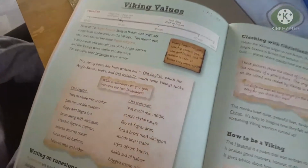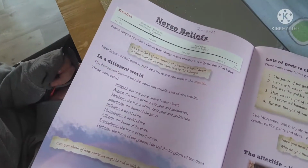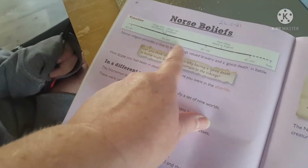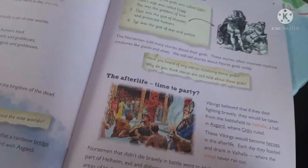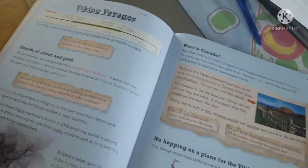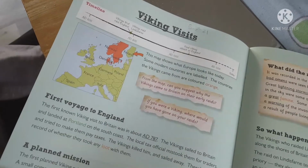So then it goes into Viking values. And what I like about the book, it's got lots of pictures in it, lots of nice pictures. The Norse beliefs, and we're following the timeline all the time, corresponding to what each section is talking about. Afterlife, time to party. Viking voyages. Went to Russia. Yes, Sean. Raiding and trading. Viking visits.